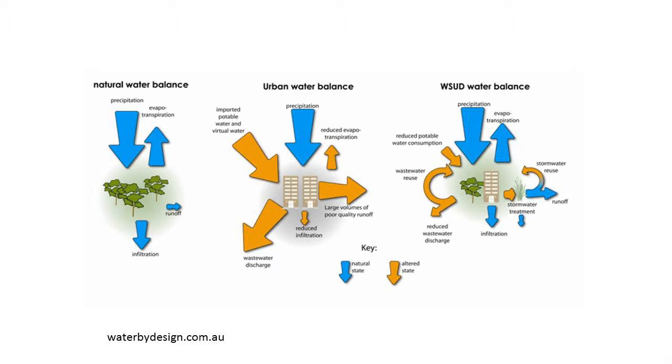It's a great name for this because it's about design. I'm a designer. I love design. I love designing with water. But water-sensitive urban design isn't exclusive to one particular profession. It's general. It involves everyone, including the people that live in the area. This, I think, is very important.